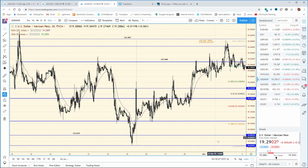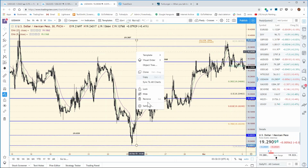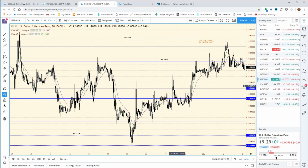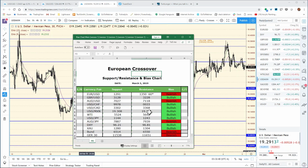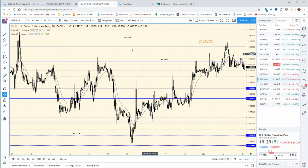Well, yesterday we were looking for a move. Let's pull this back. Remember, our bias chart resistance right here was 19.362. We were looking for potentially a move up to this 19.38, between 37.8 and 38 here. We got up as high as right there, 19.382, so not bad. But our resistance was here at 19.362.